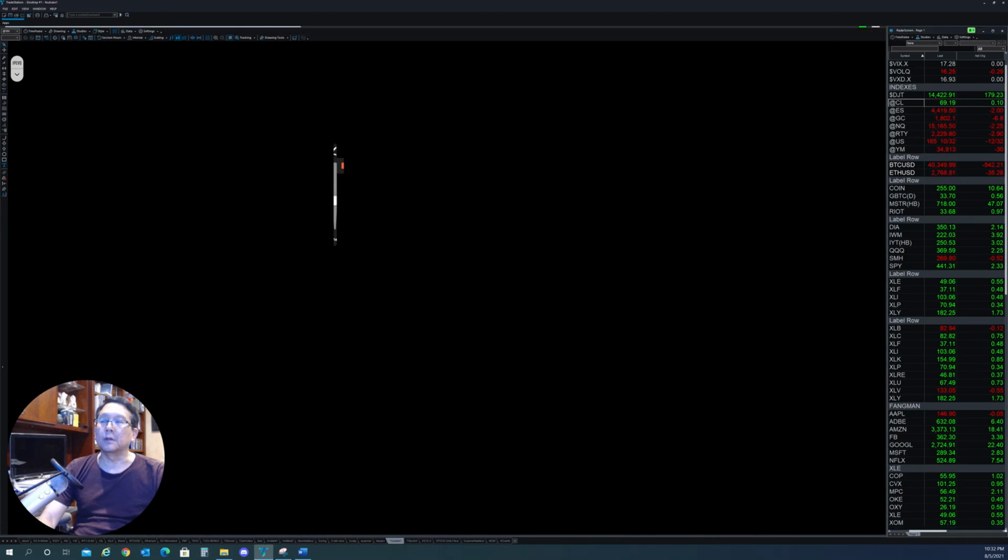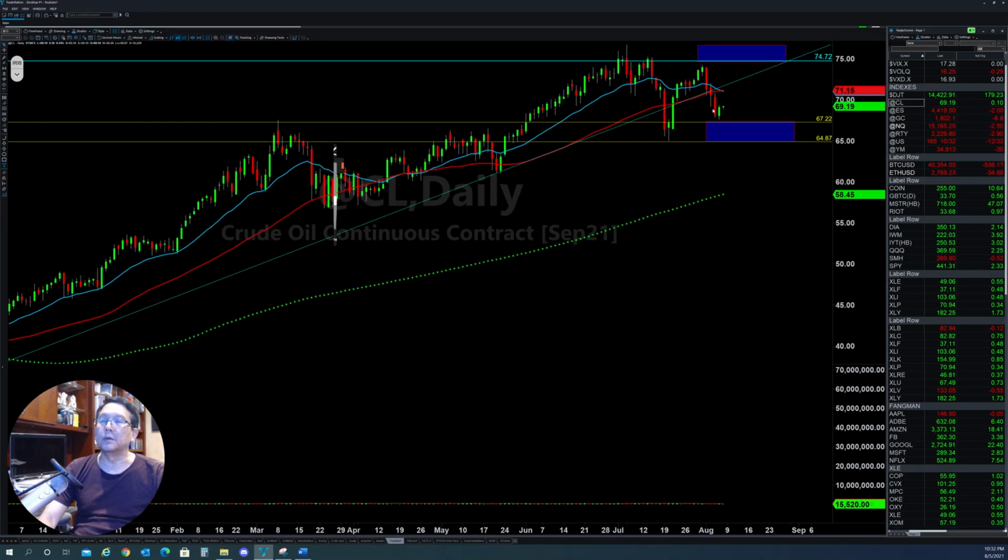And if you look at crude oil, it is still bouncing back and forth between the 74, 75 area, and then the support between 64 and 67 here. So it seems like they are still in a range in this area for now.